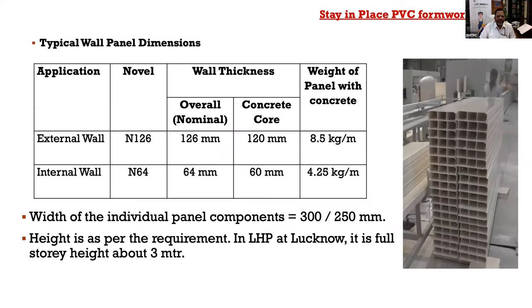Just to give you an idea about the thickness and width of these panels, as you can see, in the Lucknow Lighthouse project, we are using our technology where we are using a 126 mm thick panel. There are two kinds of panel. External walls are 126 mm thick, whereas internal walls are 64 mm thick. This PVC wall form is 3 mm on both the sides. So the thickness of the core is 120 mm and 60 mm.